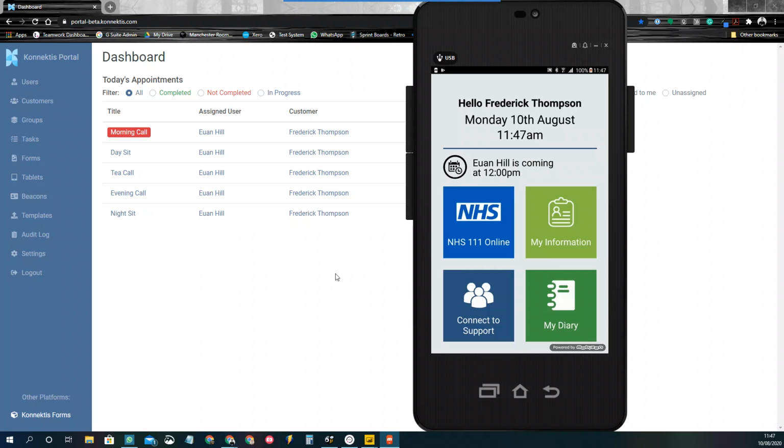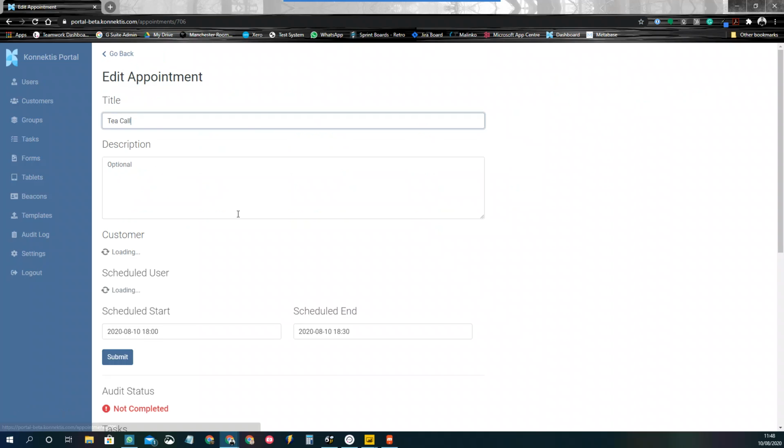Hi there. So I'm just going to show you how medication information that has literally been updated within the same day will immediately be presented to any visiting care staff members who are going there after the update. If you've watched the video before, then what we did is we received some medication information for Frederick Thompson, that he had new medications on his T-call.